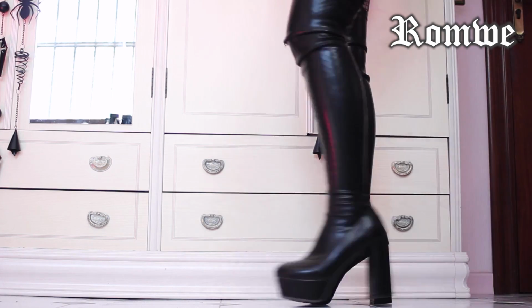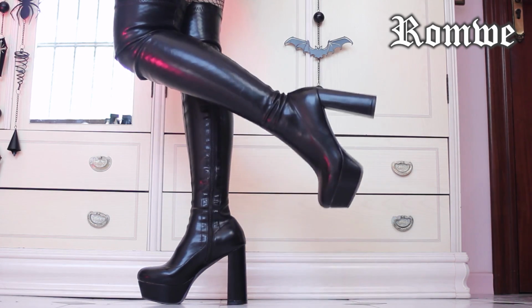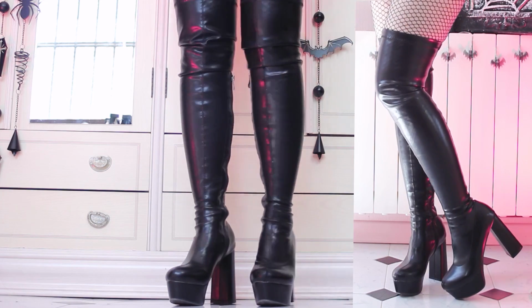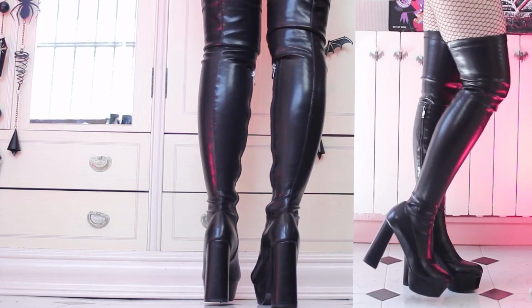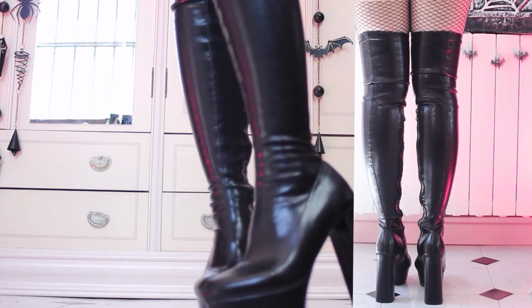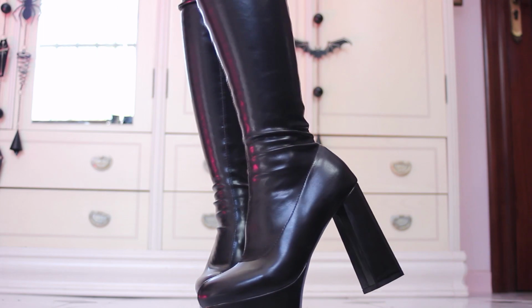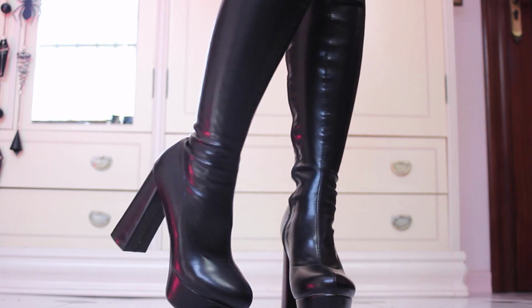Now these are my only thigh-high boots. I've had to sell every other thigh-high boot I had because it didn't fit me at all. These ones are from Romwe and these are perfect. I'm super happy with them. I didn't really know what to expect because they were quite affordable, but they fit like a glove. I love them so much and I'm super happy that I got them because they are really worth it. And if you're looking for something in this style, I strongly recommend them.